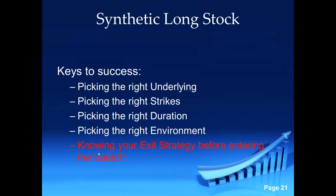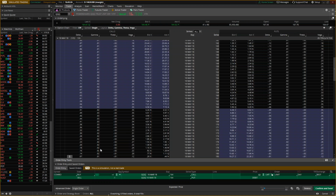And then knowing your exit strategy before entering the trade. We kind of went over this a couple of times with you guys. A lot of this is going to end up coming down to your risk parameters. If you have a high risk tolerance, you might squeeze this out for a little bit more. If you have a low risk tolerance, you might be getting out of this a little bit earlier. Write it down. Come up with an action plan on your first couple of trades, or on all your trades actually, but write it down where you're going to get out.